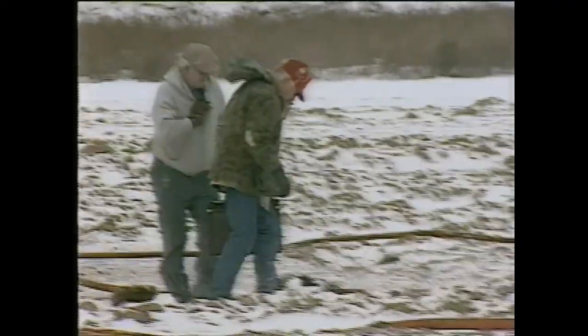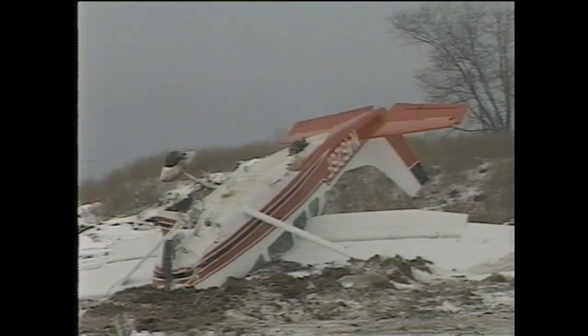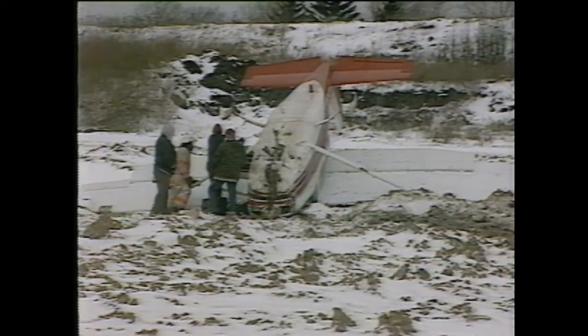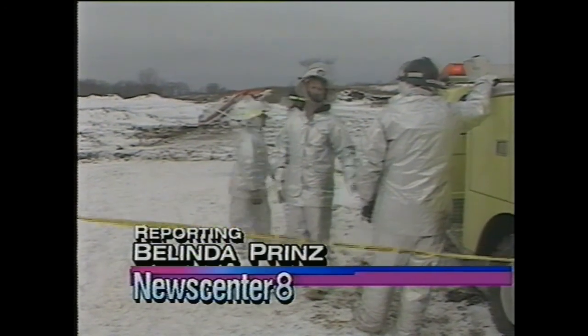The pilot, 65-year-old Max Crumpy, said he and his two passengers, all businessmen from Hagerstown, Maryland, had suddenly lost power on the approach to Hopkins Airport. Crumpy said he was losing altitude fast. He banked his plane sharply to avoid a crash landing on the freeway. He took his chances instead in the rough terrain of the field. Except for minor cuts and scratches, all three were all right. The Federal Aviation Administration is investigating what caused the power failure. Belinda Prince, Newscenter 8, Cleveland.